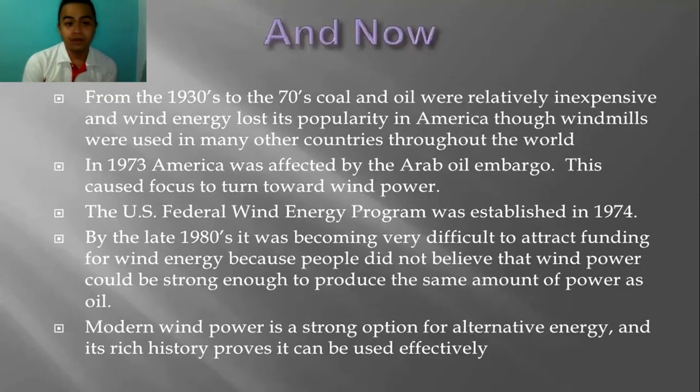Now, from the 1930s to the 70s, coal and oil were relatively inexpensive and wind energy lost its popularity in America, though windmills were used in many other countries throughout the world. In 1973, America was affected by the Arab oil embargo. This caused focus to turn towards wind power. The U.S. Federal Wind Energy Program was established in 1974.